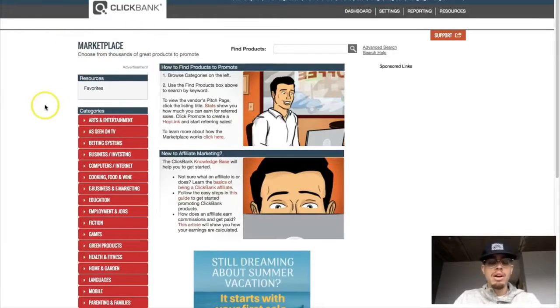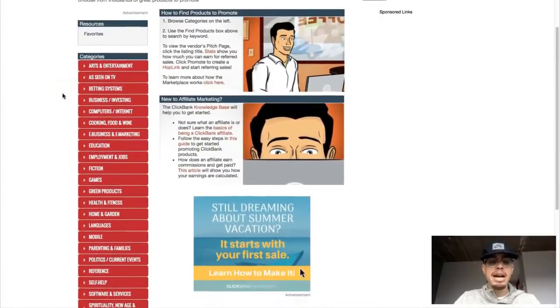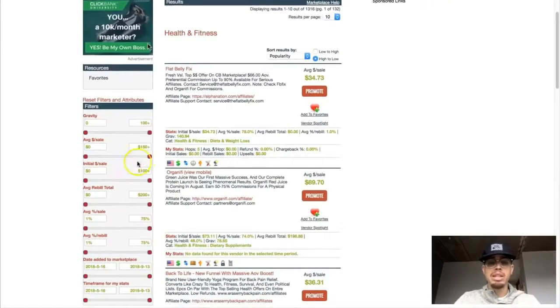So first off, before we go ahead and get into that, we need to find an offer. For this example, guys, first and foremost, you need to pick categories. And the categories that do the best are health, wealth, and romance, right? So for this example, we will use health, which is basically within the health and fitness or the wellness, right?